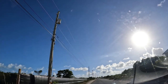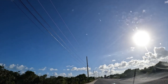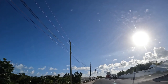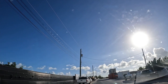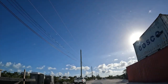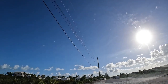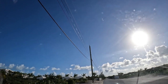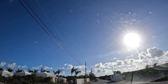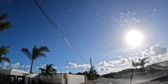Villas here in the Long Bay Hills area still under construction, so probably later on this year I'll come back and give you another view of this area here in the Long Bay Hills area. This is the Blue Villa on my right. See a lot of construction companies in this area doing a lot of work. You see a large, huge villa on my left. These villas are right on the beach here in the Long Bay Hills area.